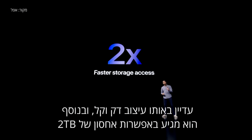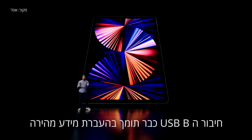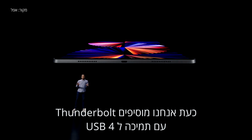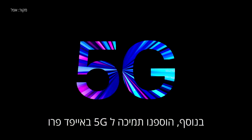And for our most demanding users, a new 2 terabyte configuration gives you enormous storage capacity. The USB-C port already supports super fast data transfers. And now, we're adding Thunderbolt with USB 4 support as well. We've added 5G to iPad Pro.